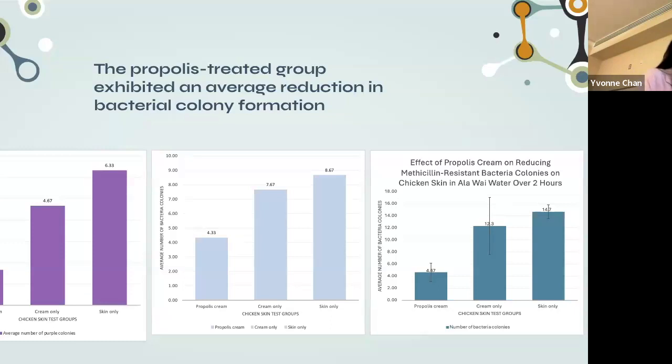So as you can see, the group that has propolis cream on it has the least average number of bacteria on it, which supports my claim that propolis in a cream could actually prohibit the growth of MRSA, oh sorry, methicillin resistant bacteria in the lab and in a real setting.